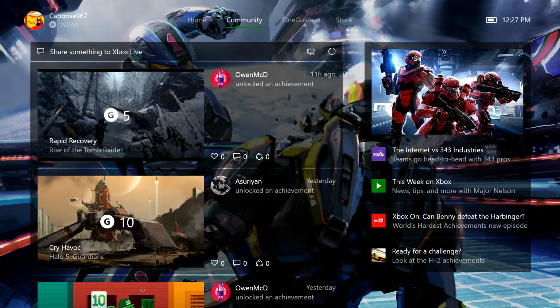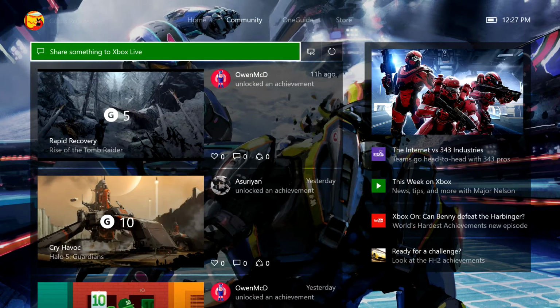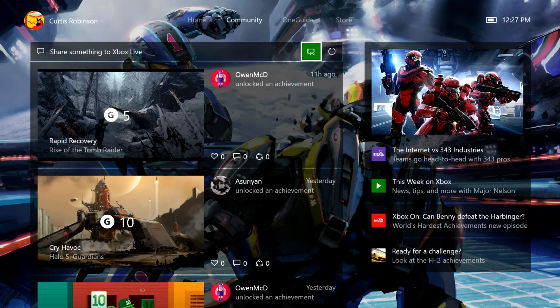I see the top two achievements, two and one quarter achievements that my friends got. So okay, Owen is playing Rise of the Tomb Raider. S. Servin is playing Havoc or Call of Duty or Halo 5. What the hell is Owen doing? I don't know. It needs to be smaller. It needs to be more condensed. Then they have this right side, and again, what is this information? It's like, oh, internet versus 343 Industries. Over time it could change, but it's still blown out for a screen that, I don't know.